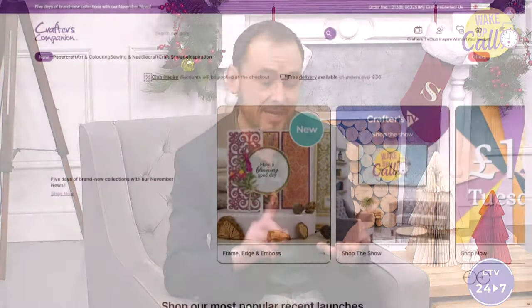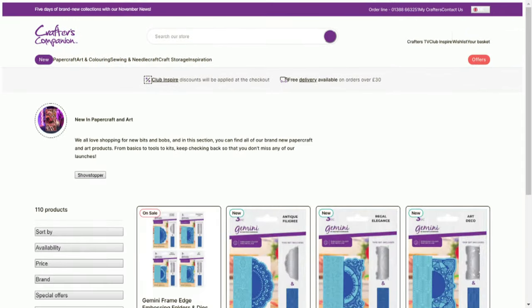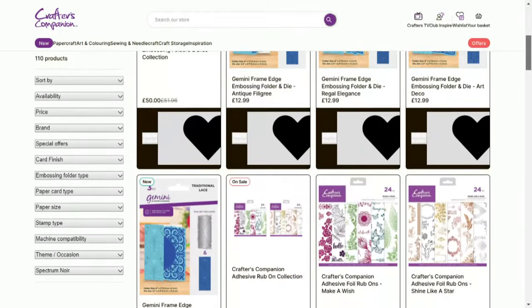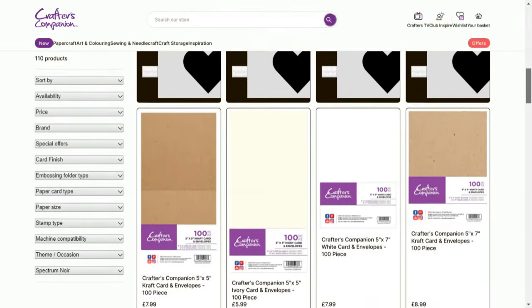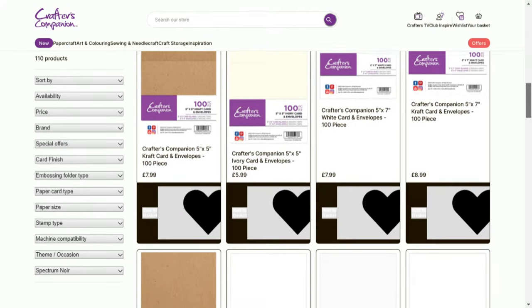We've got 8x8, 7x7, 6x6, 5x5. Go into new. We've got our framed edge and folders. As you scroll down, you can see our brand new launch today. You continue to go, you've got your robot. Look, there we go. Craft card, white, ivory, in the card blanks.